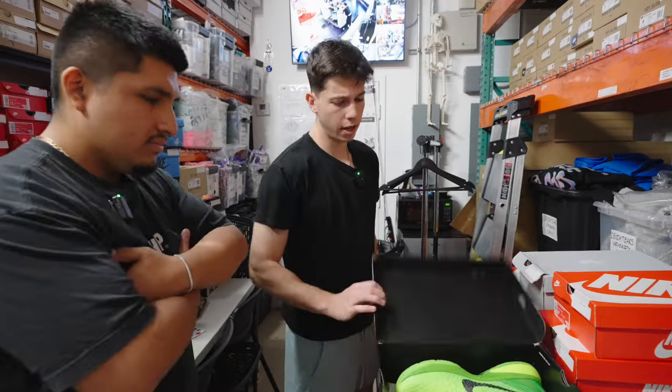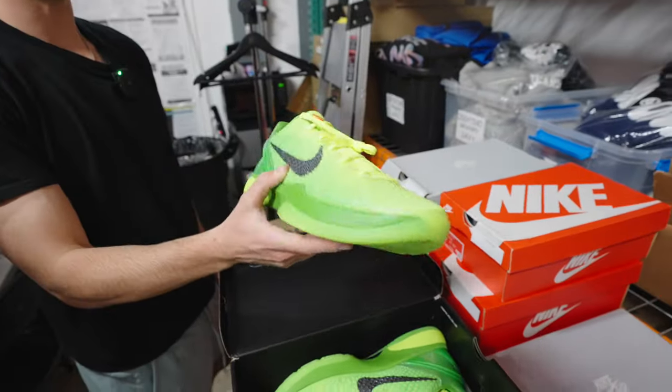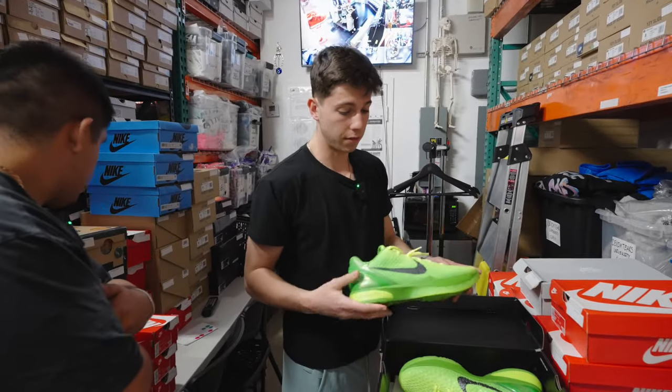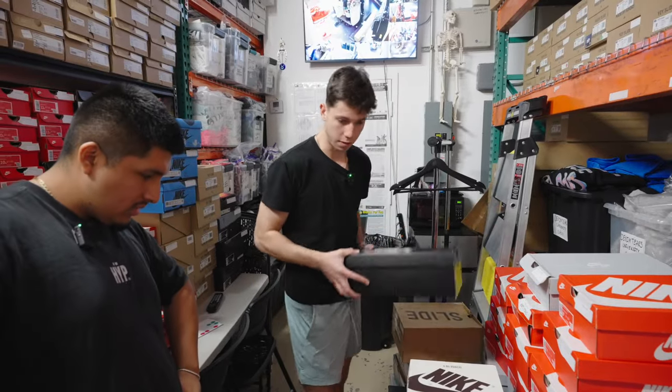Size 13, man. Another size 13 heater. Grinches, you do not see these in big sizes, at least for good prices. These are over 1,000 in big sizes. So we picked up a pair at SneakerCon. The Hoopers want the Grinches. The Hoopers want the nice Kobes. So these are definitely up in price. Most Hoopers above a size 12, 13. You know how it goes. These are going to sell for over 1,000.